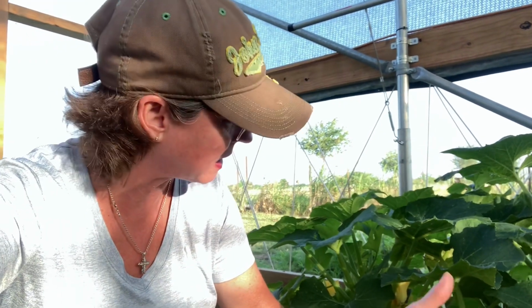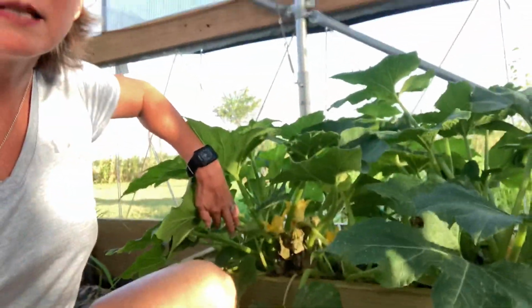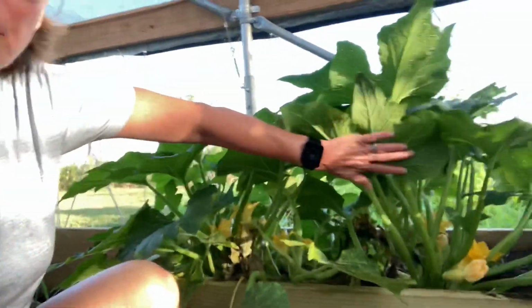So we haven't been getting a lot of squash, guys. It's really kind of strange this year how much it has struggled. It could be all the rain that we had and the cooler temps, and now again we have ramped up into very high 90s and our heat indexes are high, but I'm starting to see some production on these plants here in the high tunnel, and I have a couple of zucchinis out there and a couple of squash on my outdoor plants.